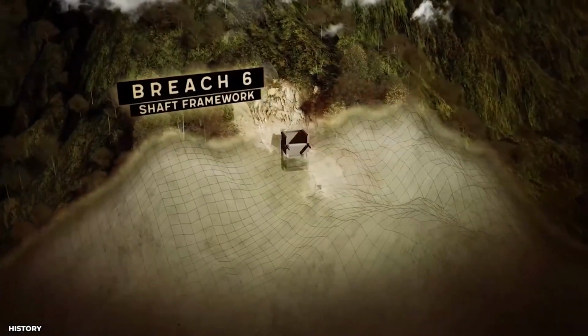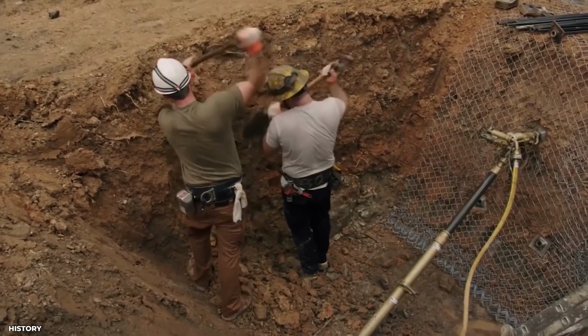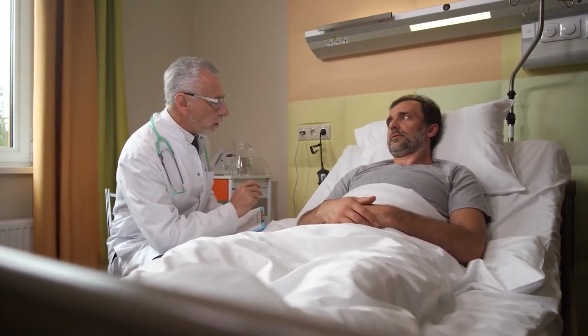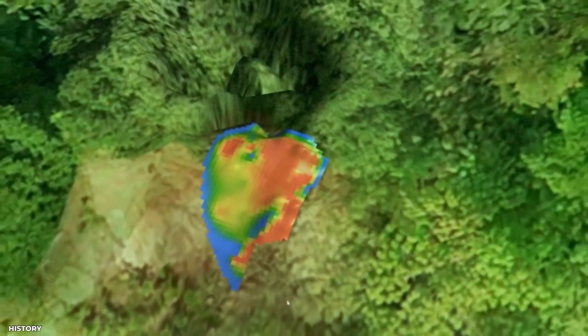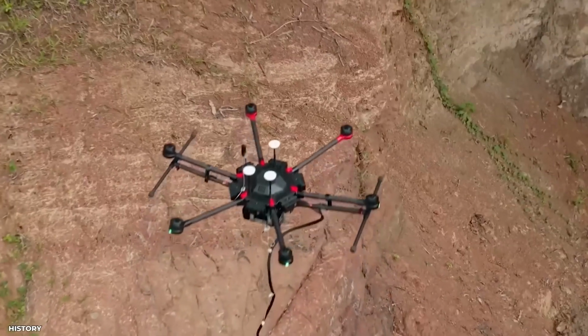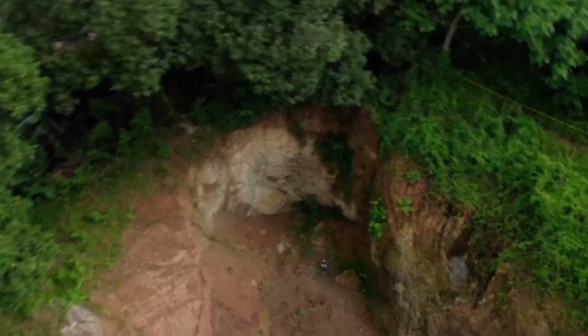Breach 6, an area of interest that Colonel Corey and his team had previously investigated, is another topic that is discussed by the squad. The fact that there are ominous tales about prior treasure hunters falling ill or passing away in the region adds to the risks associated with the location. The group has come to the conclusion that the best way to analyze the issue is to send out a drone equipped with a magnetometer to gather information and locate a dig site that is both safe and accurate.